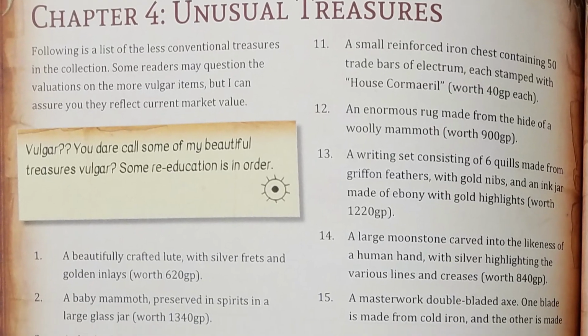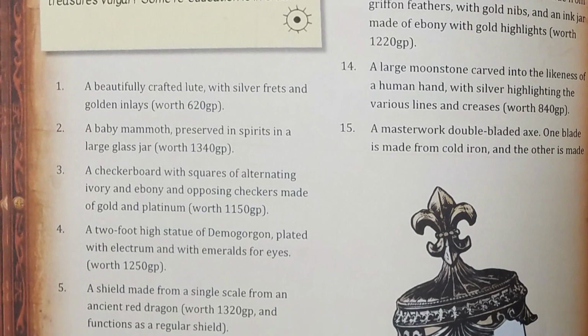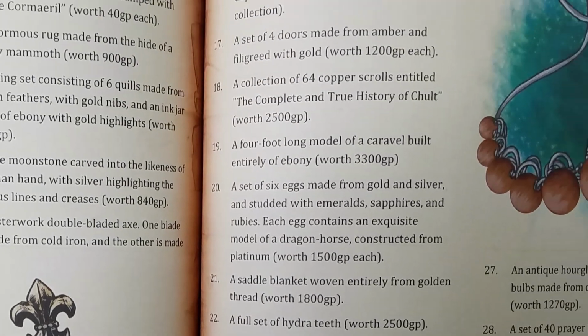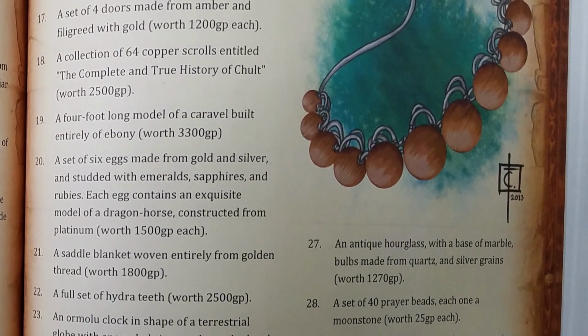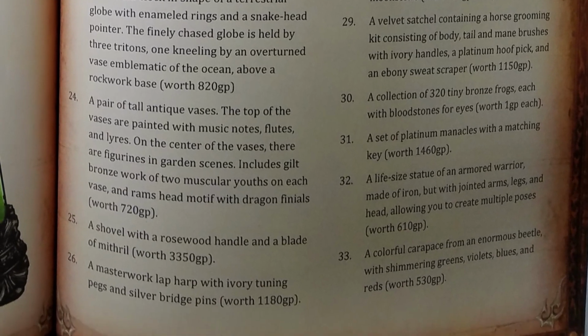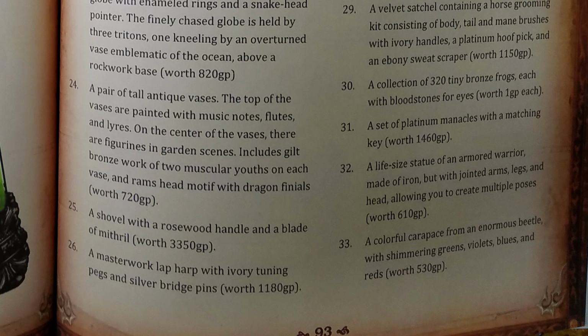For instance, they name everything from a baby mammoth preserved in spirits in a large glass jar worth 1,340 gold coins, all the way to 5 wigs weaved with various shades of Yeti hair, which is worth 190 gold coins. So this is a very strange and unique set of artifacts. I would think of them as something that would be on display in perhaps maybe something at the World Fair in 1920.